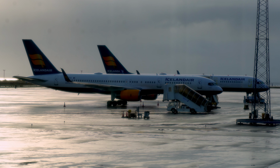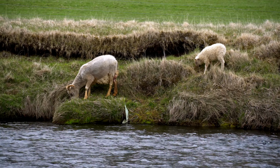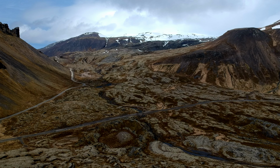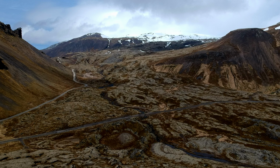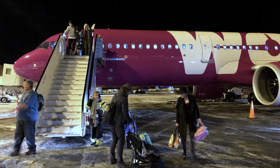But we need some context. Iceland has a population of 356,000. That's less than half of North Dakota. Yet they have a major international airline. They even used to have 2. So I feel like we need to cut them some slack. That said, there's a lot to be critical of.